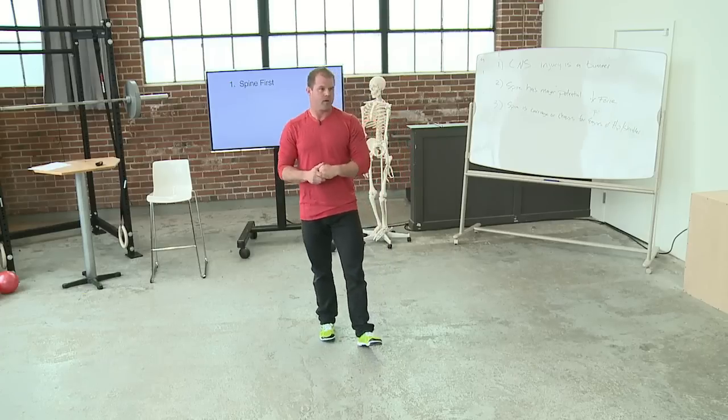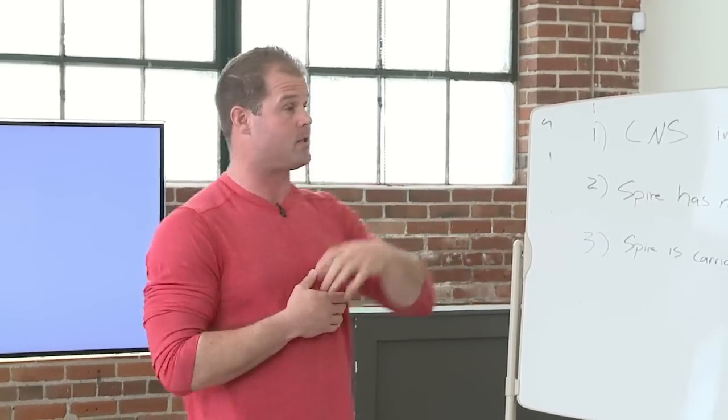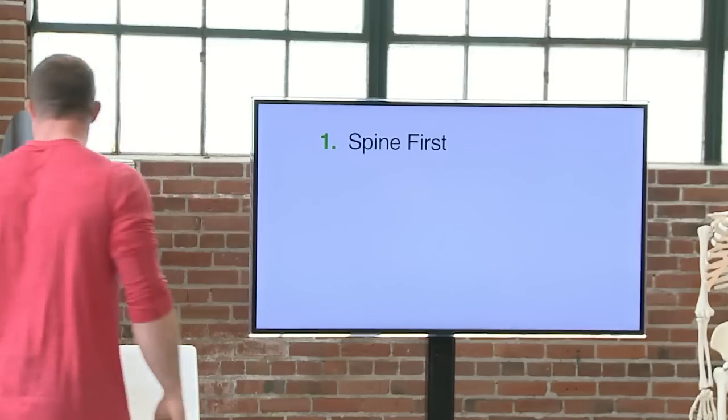It'll be fine. So here's what the key is: you start to identify these hinges, and we'll give you a template and a schema for that in just a second. Spine first is our model.